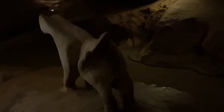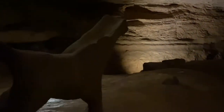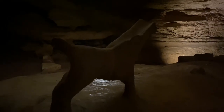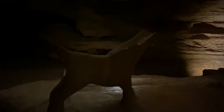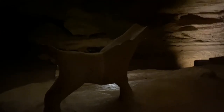Now, this is a different type of rock. You'll notice it's a little smoother. It's a harder rock. It's called dolomite, okay? The CCC found this structure in a much deeper part of the cavern, all right? They brought it out here to display, and they set it upright because it looked like a dog, and they thought the Queen's throne needed a watchdog, okay? So this is called the Queen's watchdog, all right?